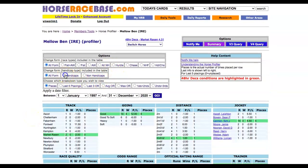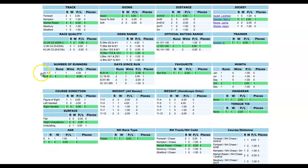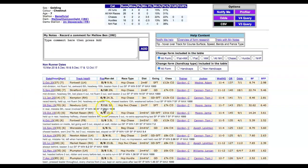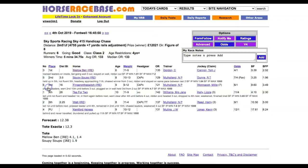Obviously you can look at handicaps, because some of those he may have just been outclassed in non-handicaps. So 0, 0, 7, 1 place. Over fences, they're the different things you can look at, and you can do this in the profile tool on Geegeez as well. And yeah, so he's got a question going right-handed, I think. And he was well stuffed in this last year, and he hasn't done much on his last 2 runs, although the ground probably did go against him last time. He probably needed it on his return at Stratford. So, on this Fontwell effort here, off 135, back down to that mark. Soupy Soups, that was okay form. Was it after that he ran quite well in the Badger Ales?